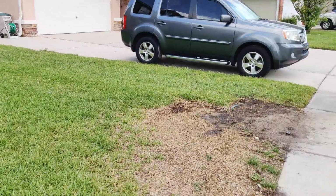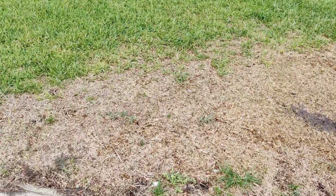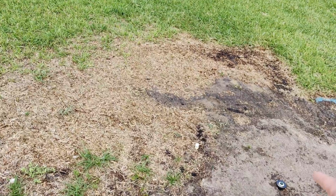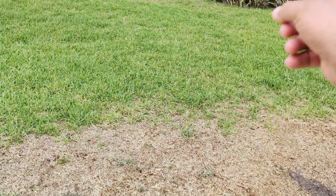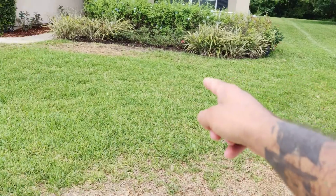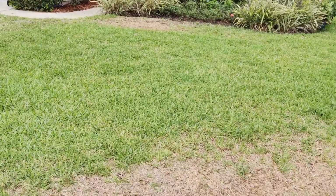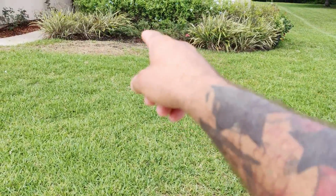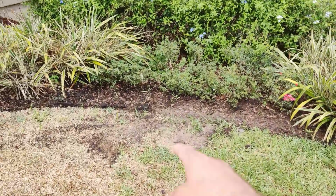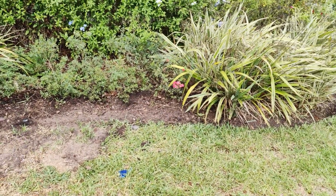So I added this head here, and I tested it out. This covers this spot. We're good to go right here. That's an 8-foot throw, so it covers this up. Plus there's a head right there. I raised it up because it was buried in the ground too much. So between that one and this one, this is all covered. I added one over here so I can run it 360, and it covers all of this area and the roses, so these poor things won't die out anymore.